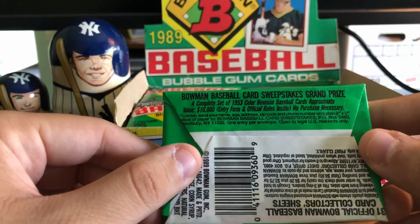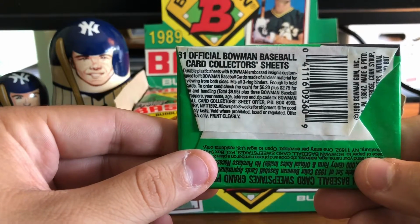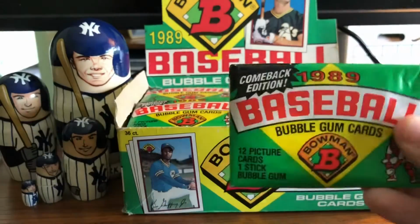Today we're opening another box. This time it's 1989 Bowman. It is the comeback edition. As you see there, I am holding the wax pack, getting ready to open the first pack.